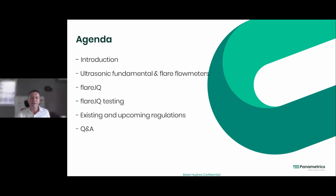And it will cover the tests we have done together with an international oil company, as well as the existing and upcoming regulations that are touching the flare and their emissions. And we're going to end up with, let's say, 10 to 15 minutes of Q&A for you to get an opportunity to ask your questions and get them answered.